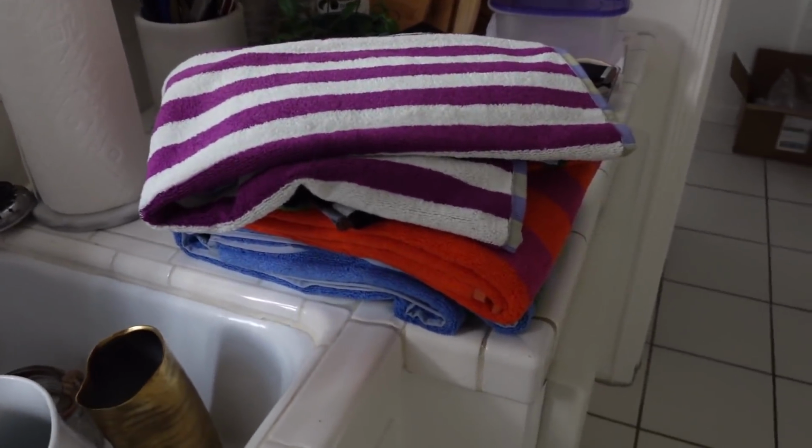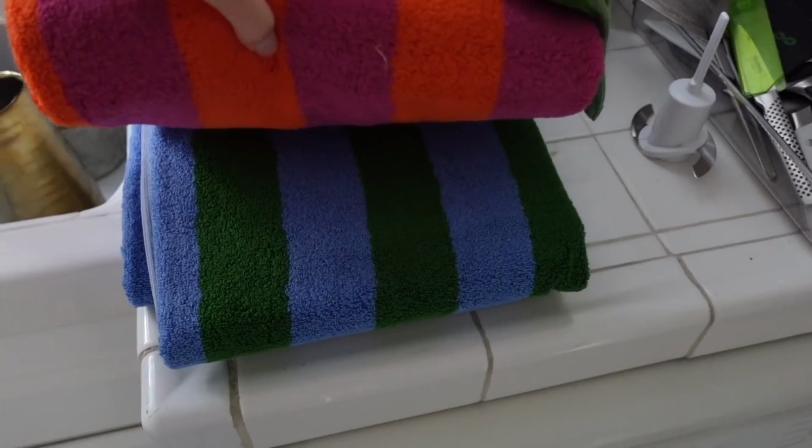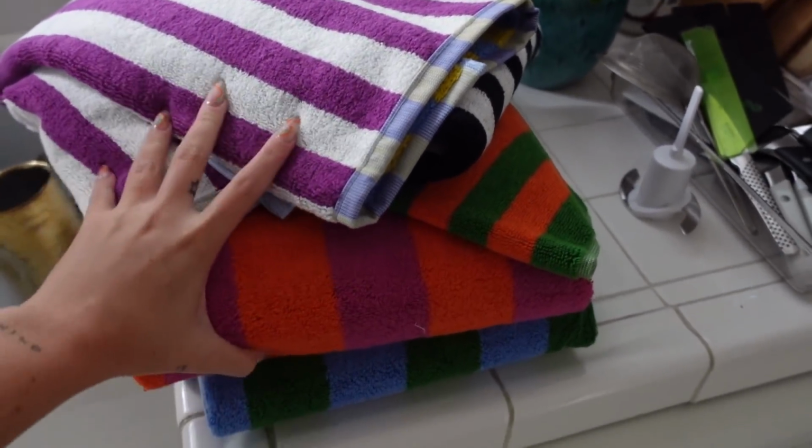These are our new bath towels from Deucin & Deucin. They're so cool. I'll link them down below for you guys. I really want to play into the funkiness of our bathroom.